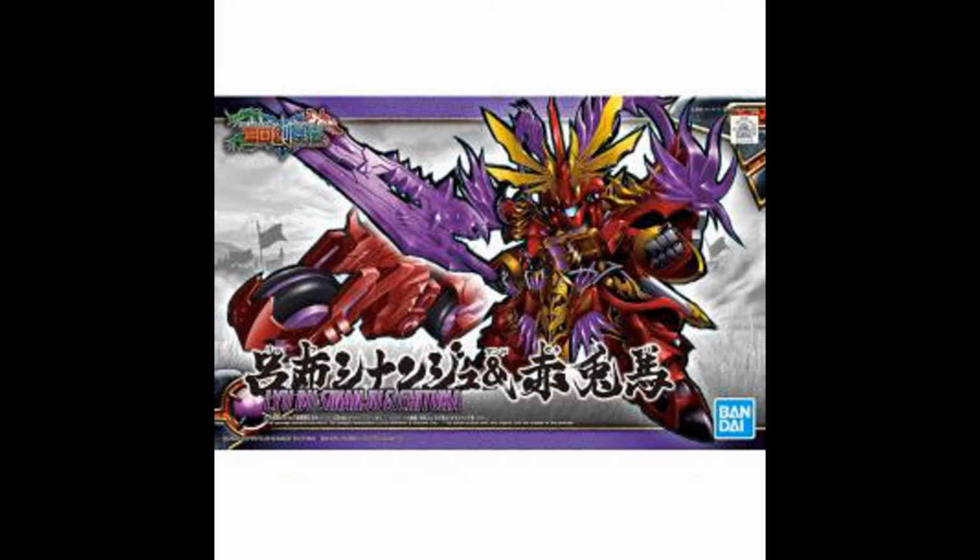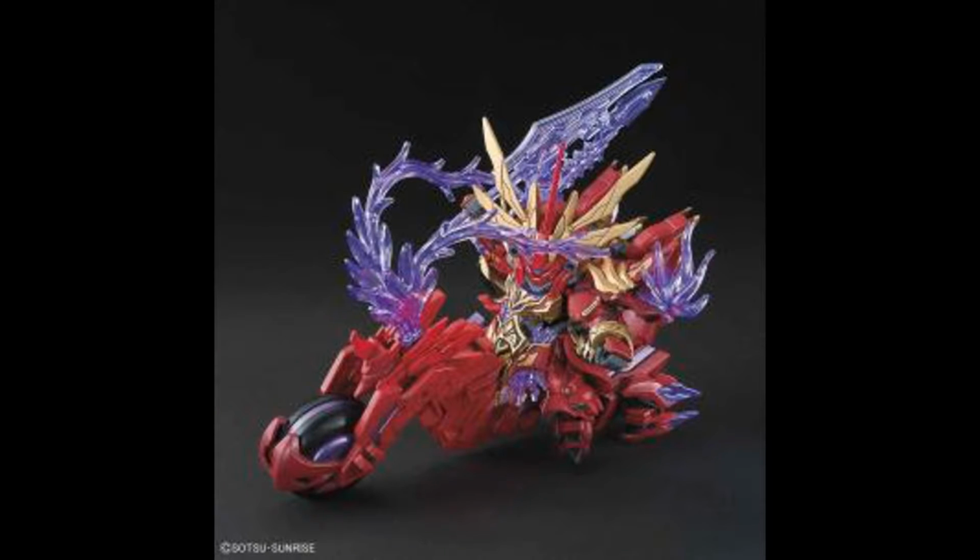The Sinanju and his custom and unique motorcycle is also available, 1,430 yen, also out now. They came out earlier this month. And that means they're available to purchase, and I think that's really cool. I really enjoy the way his motorcycle looks, and of course, the Sinanju himself is just awesome, and he's like the best choice for the villain of the show.